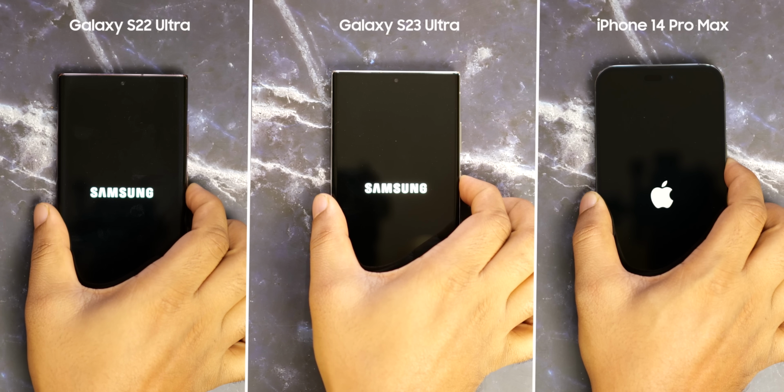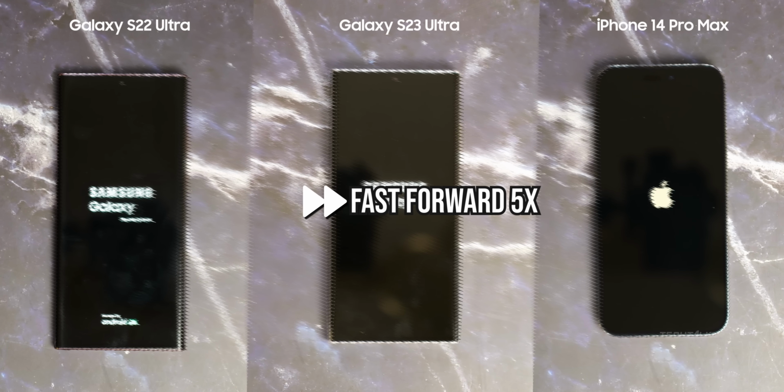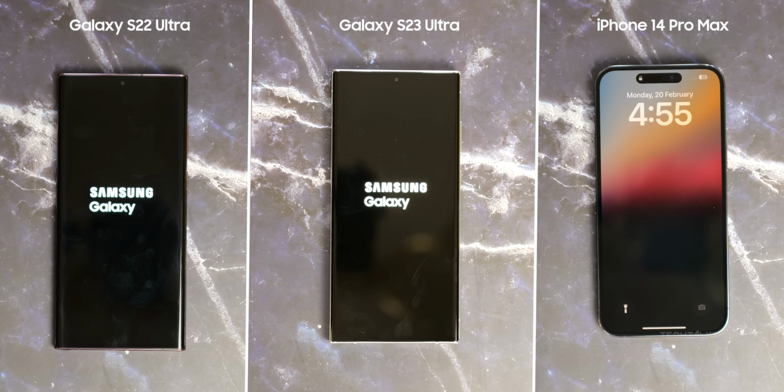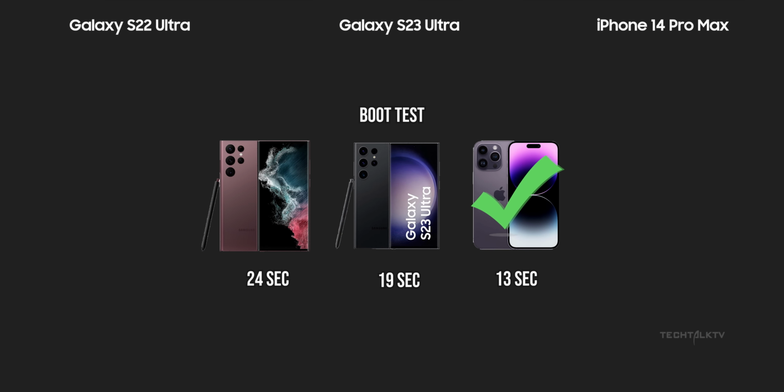The first round is a boot-up test. Unlike in laptops where startup times are important, on phones however it's not really a big deal because it's something you rarely do on a day-to-day basis. But still, if you're wondering, the iPhone 14 Pro Max boots up a little faster than the S23 Ultra, so this round goes to Apple.